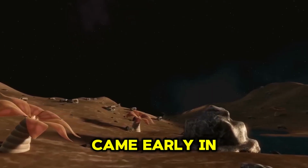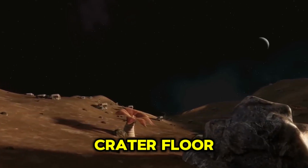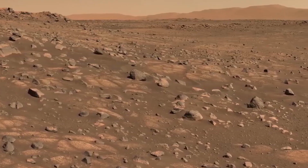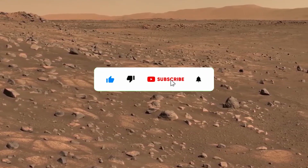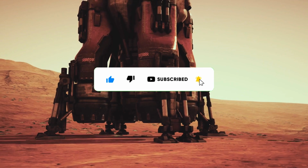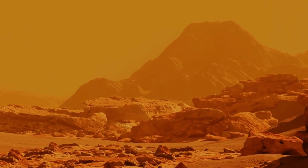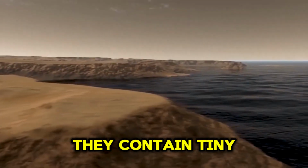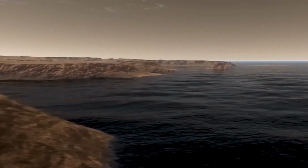The first clue came early in its mission, as Perseverance's cameras started capturing the crater floor. At first glance, the rocks seemed unremarkable, just the usual basaltic crust seen elsewhere on Mars. However, upon closer inspection, the rover's advanced tools revealed something surprising. The rocks were not just volcanic in origin, they contained tiny pockets of minerals formed in water. This was the first jaw-dropping moment.